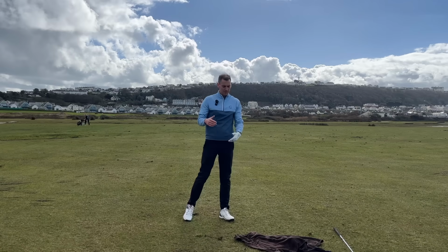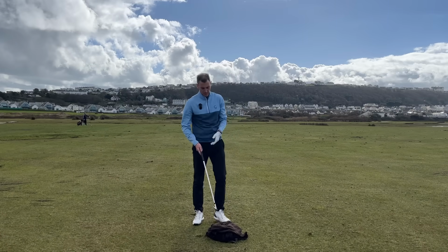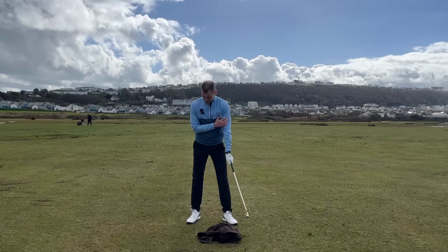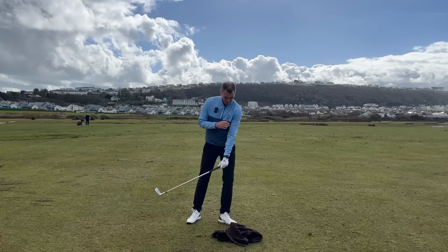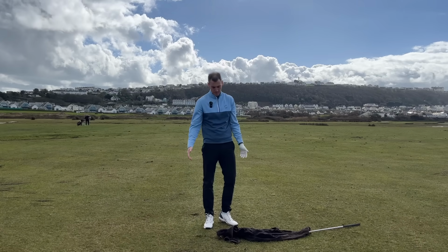Not perfect, but slightly better. Again, I've been neglecting this massively and probably not playing as well as a result. But yeah, ideal rep: the left arm nice and loose, take it away, and on the way down, you can hit the towel and let go of it. So yeah, hit it behind the ball, behind the towel, sorry.